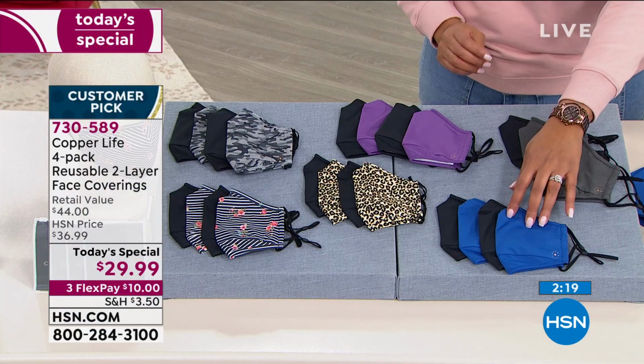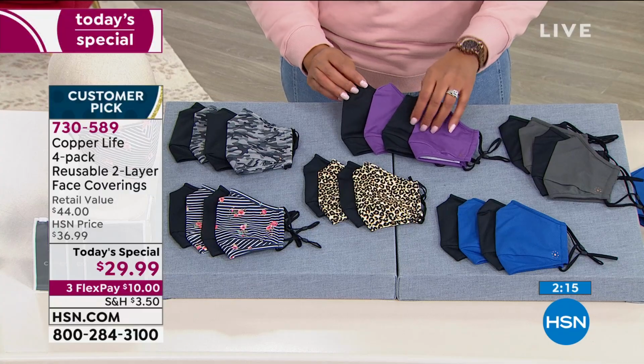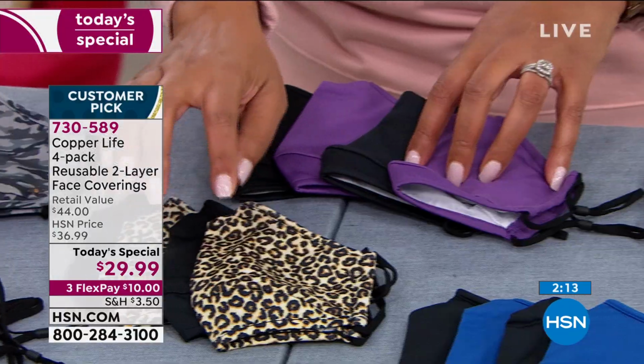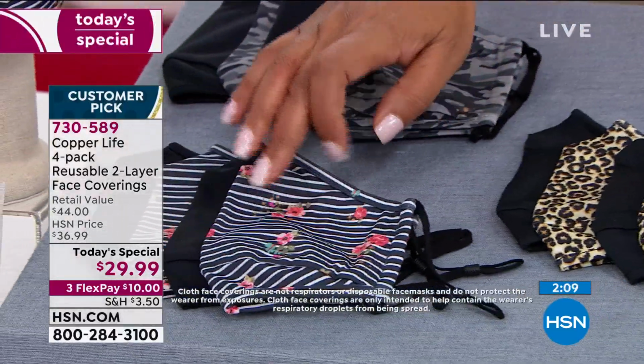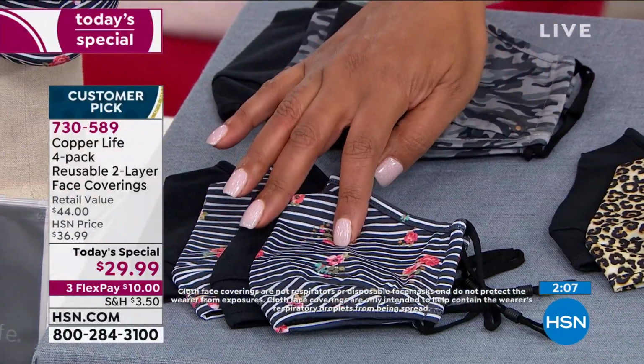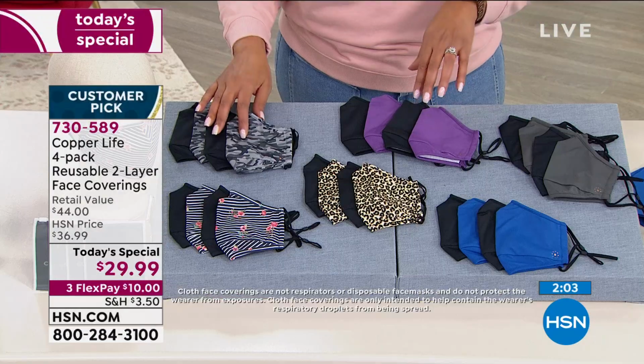We have the blue and black, nice color, gender neutral. We have this purple and black. We also have the animal print, which is a hot trend. We also have the roses and the stripes, another hot trend. This is called the roses. And you'll get 2 roses, 2 rose prints and 2 black, and then that gray camo.